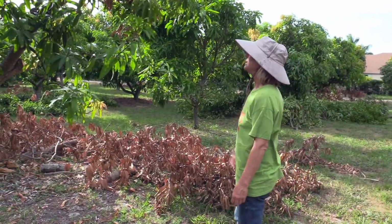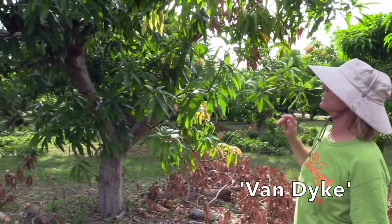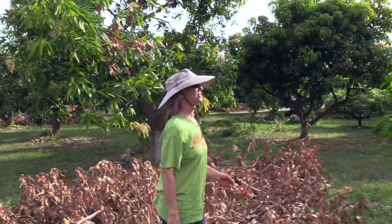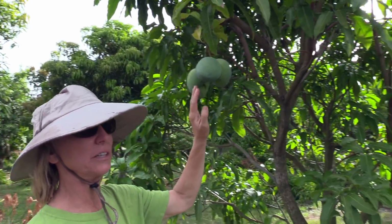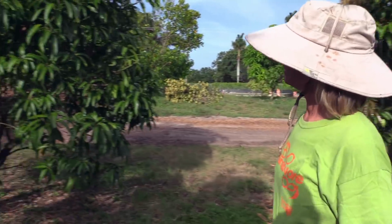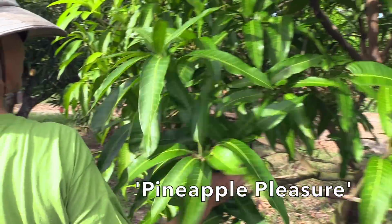This is Van Dyke, and I'm seeing one fruit on the tree. I think this is our only sweet tart left in the grove. We have sweet tart in a few locations, and we have 9 fruit left on this tree. So we're drifting back and forth, but this is Namdok Mai, few fruit left. Pineapple Pleasure. It's empty.